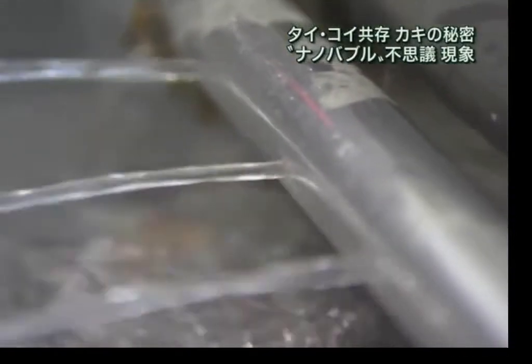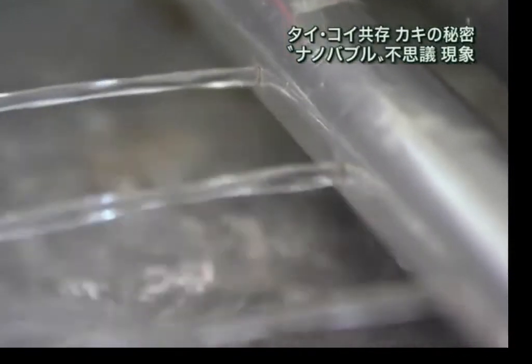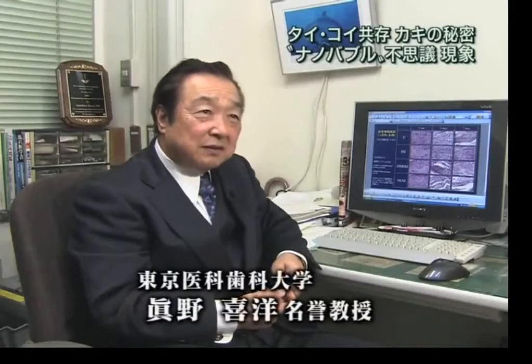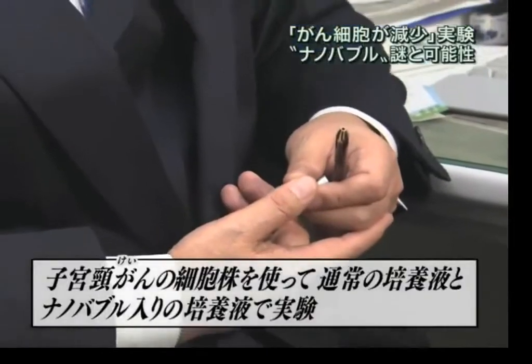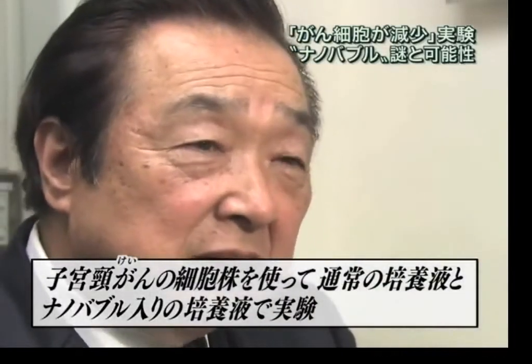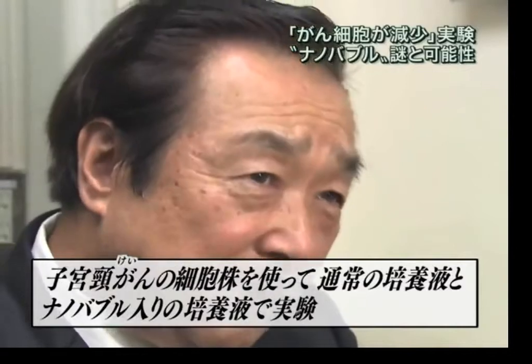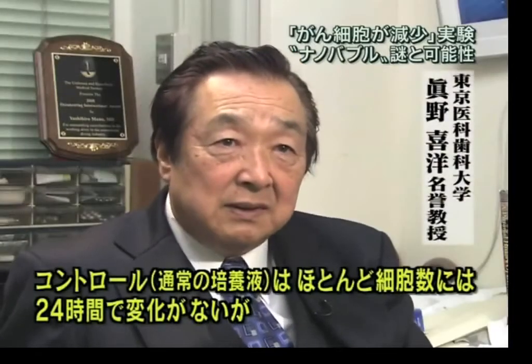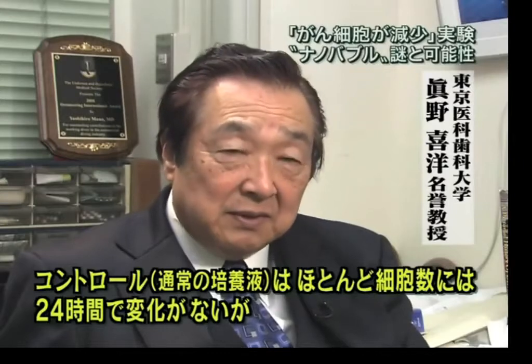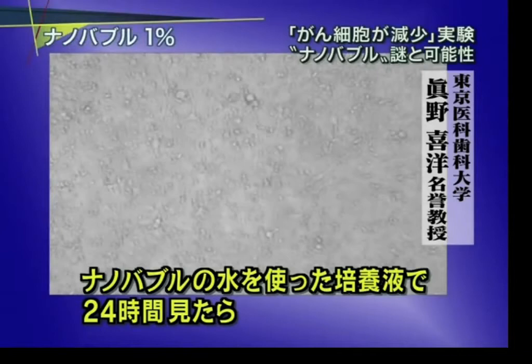Nanobubbles have so many different applications, and the study in each area is being done, one of them being the medical field. Emeritus Professor Yoshihiro Mano from Tokyo Medical and Dental University used cancer cells of cervix uteri to compare the regular culture solution and solution with nanobubbles and cultivated it for 24 hours. He explains, with the regular solution, there was no change within 24 hours, but with the nanobubble solution, approximately 70% of the cancer cells were destroyed.